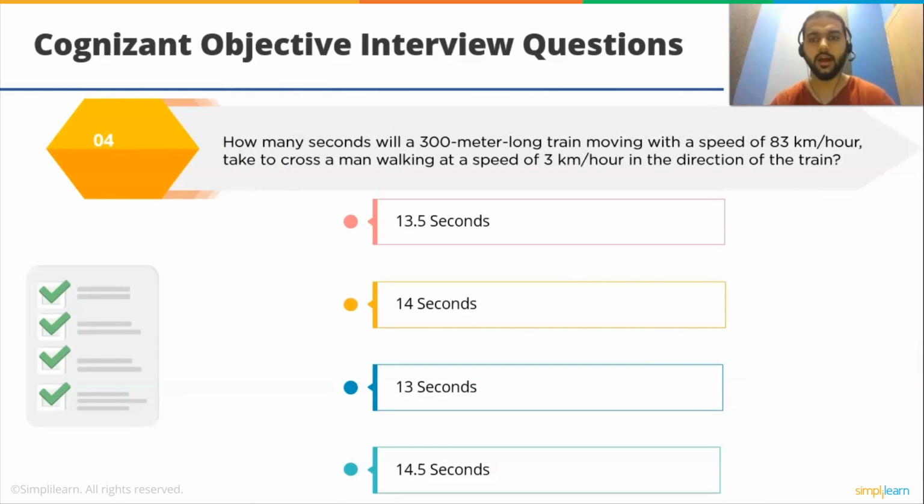So our next question is, how many seconds will a 300-meter long train moving with a speed of 83 km per hour take to cross a man walking at a speed of 3 km per hour in the direction of the train? Option A is 13.5 seconds, option B is 14 seconds, option C is 13 seconds, or option D 14.5 seconds. You can pause this video again and try to solve this question on your own. Meanwhile, I'll speak the right option now. So the correct option is A, 13.5 seconds.